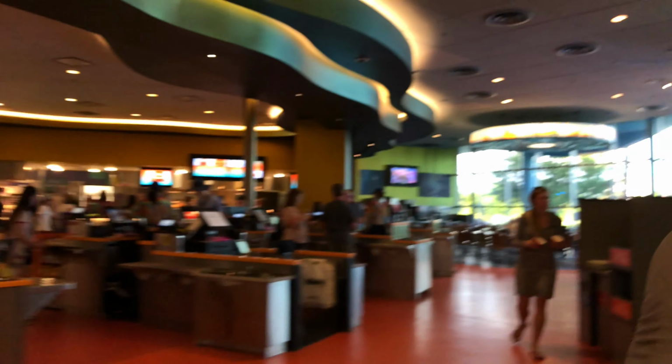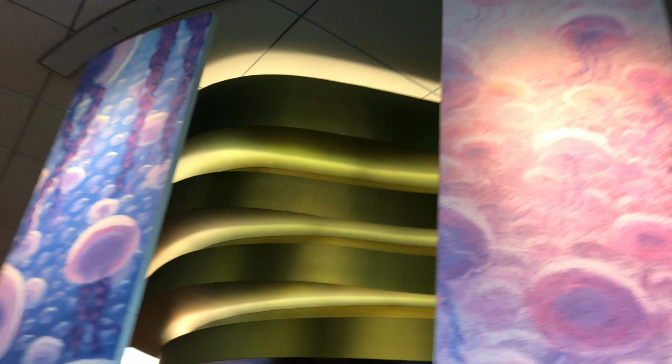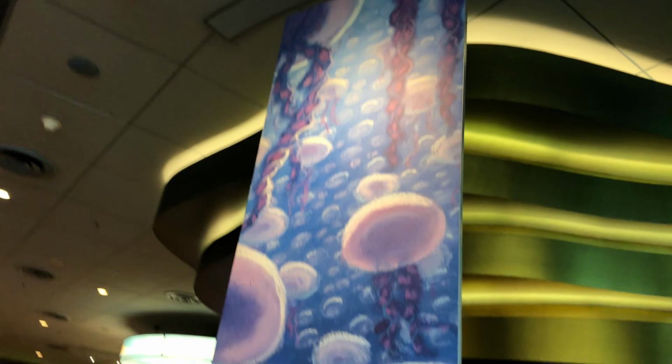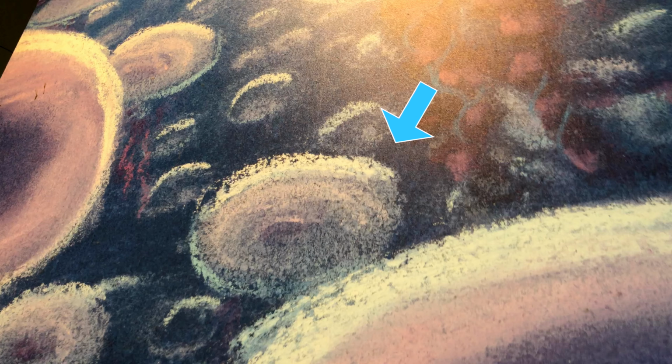Uh-oh, you found it? Jellyfish. You think it's in this one? Yeah. Where is it? Show me. Where's the Mickey? Can you see him? Gotta look. Big head with little ears. I don't know what you're pointing at. Oh. There they are. There's another one right there, it kind of looks like. But that's a good one. You found two.